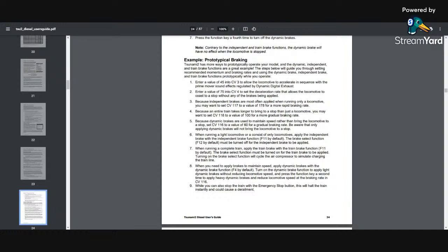Now, if we're using independent braking, which is locomotive braking, we basically want a more rapid brake on that than if we were using a train brake. So we can go and set CV117 to a value of 178. 255 is the max. But because the entire train takes a longer time to bring it to a stop than just the locomotive, we're going to take CV118, which is for train braking, and set it to 100 for a more gradual braking rate.